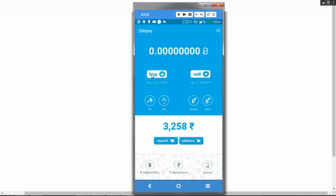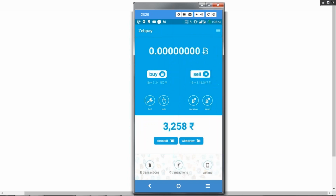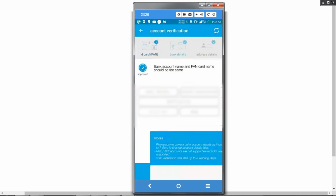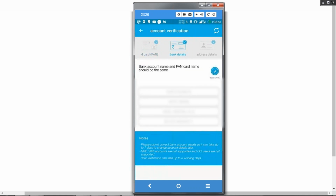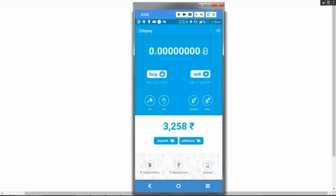Let me give you a simple overview of the application before we go on. Okay, so if you go to the menu option here, you can see there are different things. The first thing that you need to do after you've installed the application is go to the verification option, and here you need to provide your personal details as well as your PAN card details. Apart from that, you need to give your bank details. Every time you wish the balance amount, that is the amount you've gained after selling your Bitcoins, to be transferred to your bank, you need to provide the corresponding bank details. Apart from that, you need to provide your address details for verification.